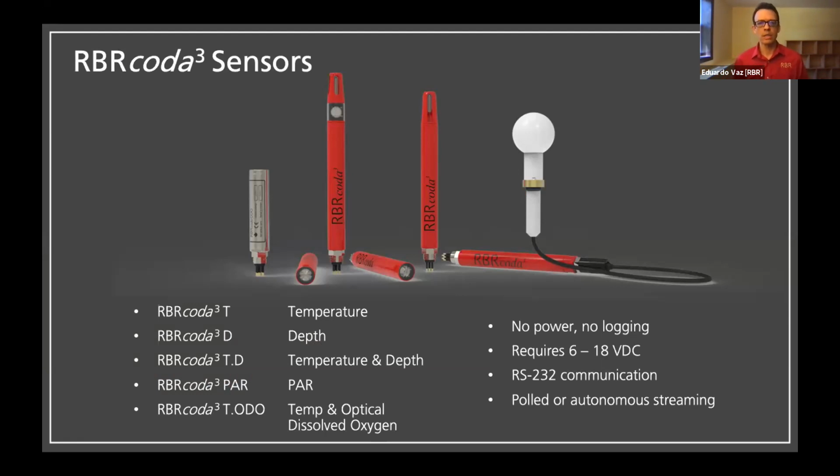So the CODA sensors can measure different parameters such as temperature, depth, PAR, which is light, optical dissolved oxygen. And these are all under the umbrella of the CODA. And these are really the main sensors that we develop. These are just some of them. We have a variety of other sensors. These are the key ones. And these are the key ones that we really work with Sofar to integrate into the smart mooring.